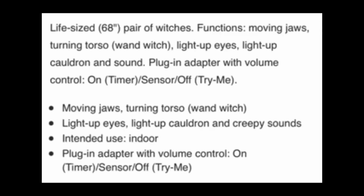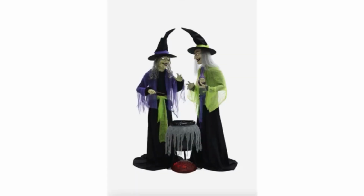Life-size 68-inch pair of witches. Functions: moving jaws, turning torso, wand witch, light up eyes, light up cauldron and sound. Now, moving jaws, turning torso. Yeah, I don't know. They're definitely very generic, because we are not short on Cauldron Witches.